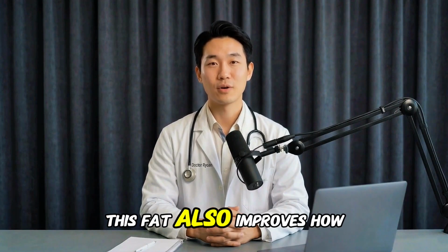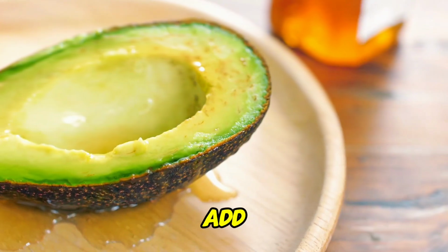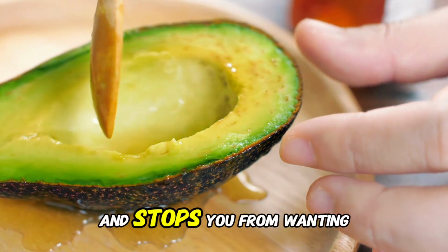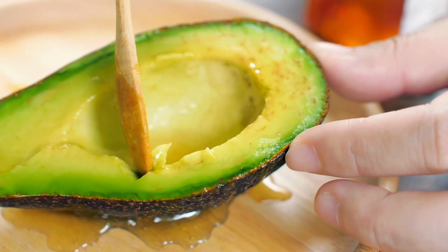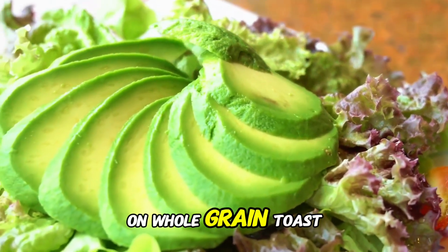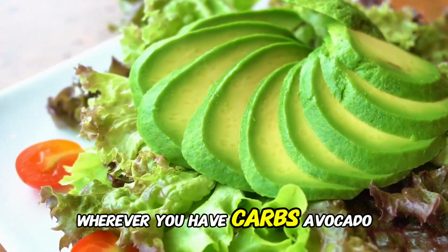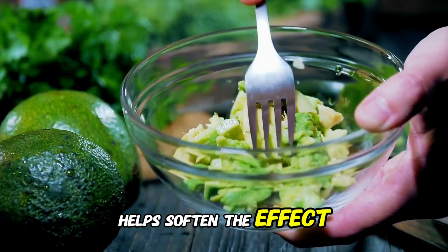Over time, this fat also improves how well your cells respond to insulin. It's the easiest one to add because it makes meals more filling and stops you from wanting snacks soon after. Half an avocado a day is good. Put it on eggs, mash on whole grain toast, or add to a salad with starch. Wherever you have carbs, avocado helps soften the effect.